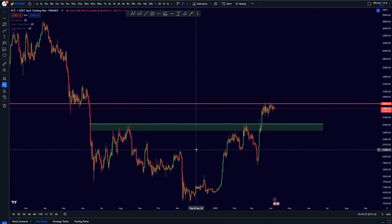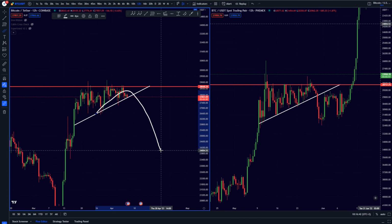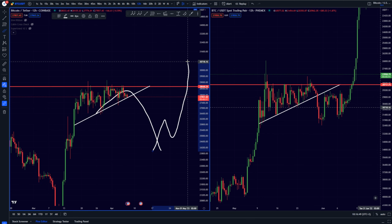So yeah, that is currently my game plan, and it would just make a lot of sense, because whenever we create this downwards move, all of the long positions are getting liquidated in the market. And then if we set this double bottom and blast off towards the upside, of course, all the short positions are getting liquidated. And this is usually how the market tends to move.